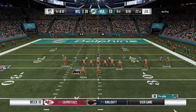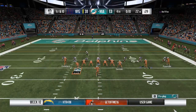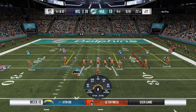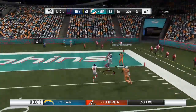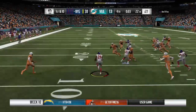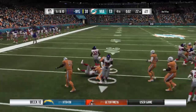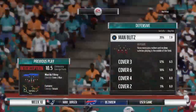All right, here we go. Now Marino on 1st down. And for the 4th time tonight, it's an interception. Picked off by Eli Apple. And he returns it up just shy of the 20 to the 19-yard line.